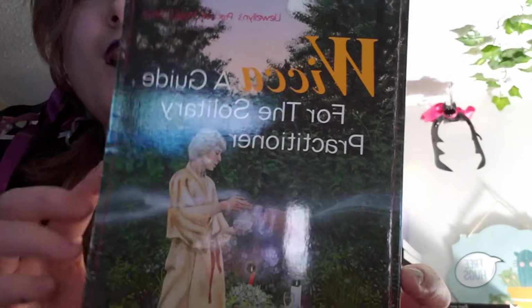Today, I'm going to be doing a book review on Wicca, a guide for the solitary practitioner. And surprisingly enough, I actually got this copy that I have here as a donation to our library when I was in high school. Just a random book. I also got his herbal guide from my library. There were books that they either wouldn't take anymore or they didn't have. It does have highlights in it, which doesn't bother me.